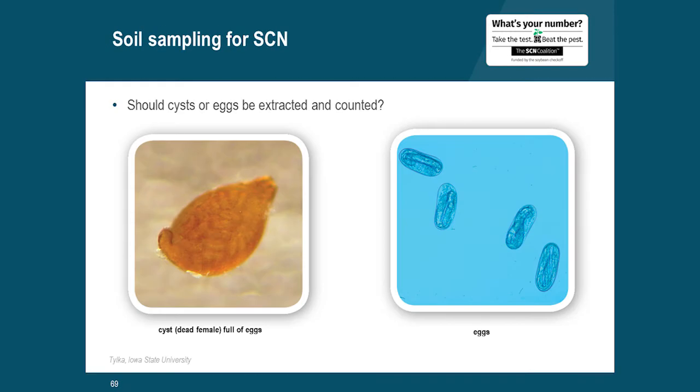The next thing is, what should you look to be extracted and counted when you send it to the lab? There are not many labs that offer both of these options, cysts and eggs, but many will offer one or the other, and it really depends somewhat on geography. There are certain states where the culture is that they do cyst counts, and there are other states where the laboratories, both university and private, do egg counts.